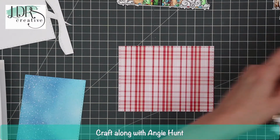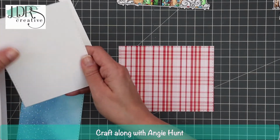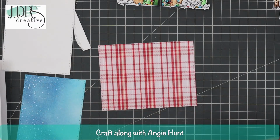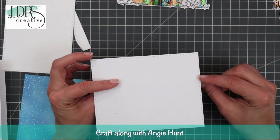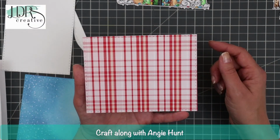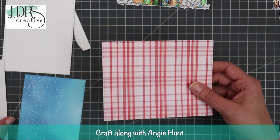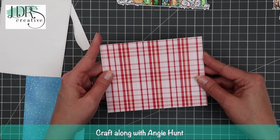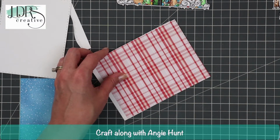I then went to my wonderful layered card toppers, and I used the largest to cut that beautiful plaid. This is the plaid paper from the City Sidewalks. You can see the stitching on the back. It shows up better in person. So I used the largest to cut the plaid, and that is actually an A2 size. So that's going to fit perfectly right over the top of my card base. I'm going to go ahead and put that down on my card base.